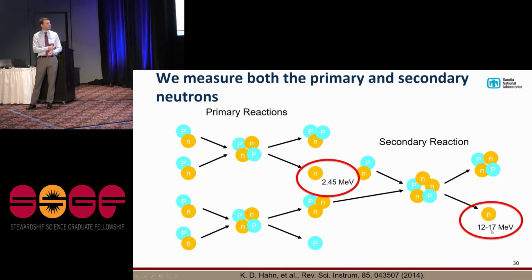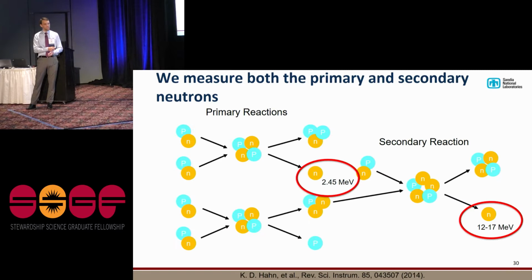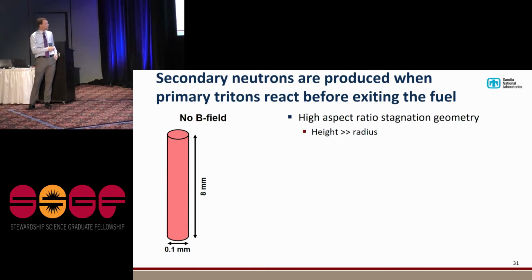And so we measure both of these, and in particular, the high energy neutron is important because that can tell us something about our magnetization at stagnation. So this is roughly our geometry in a cartoon form. It's relatively tall and thin. Our height is much larger than our radius.